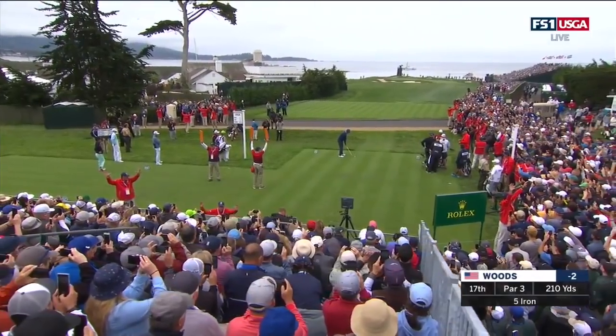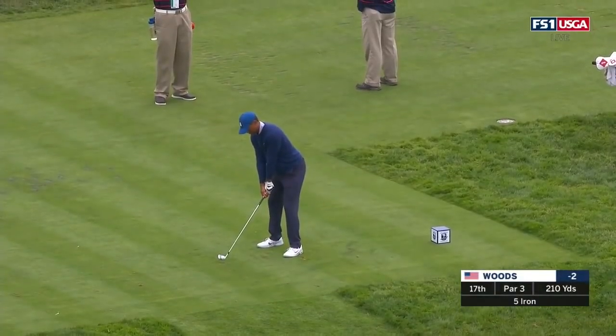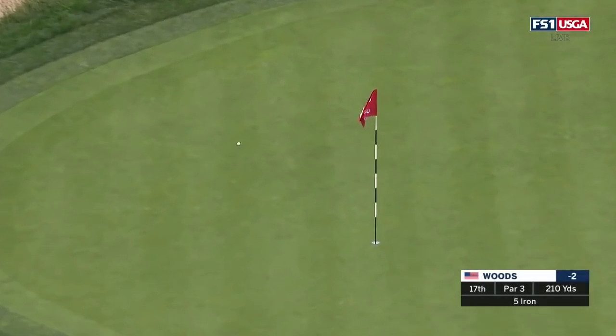Tiger also with the 5-iron here, but that front bunker's not too bad for Justin there. All three guys got up and down from the front of the green. Get in the hole! One of the best of the day.